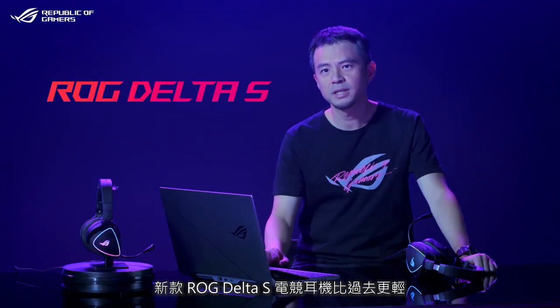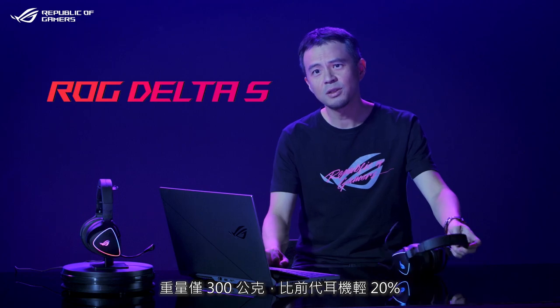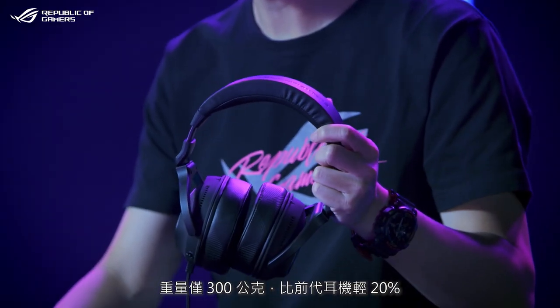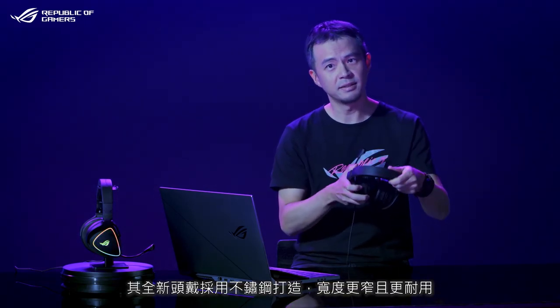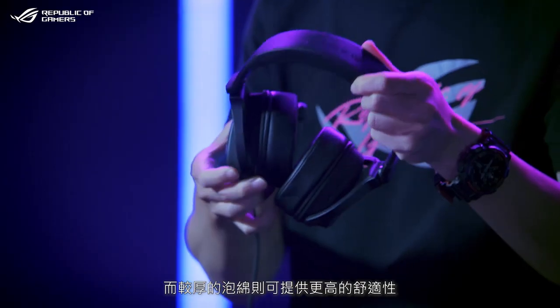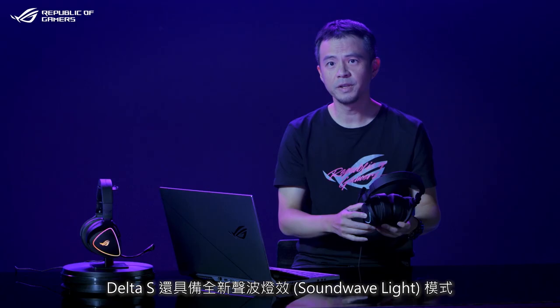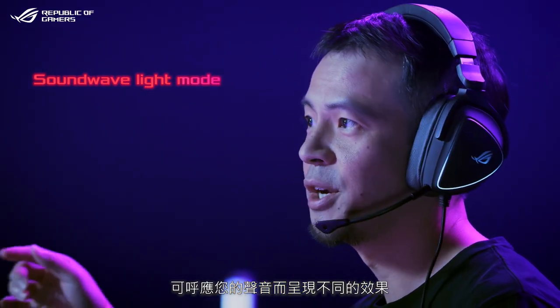The new ROG Delta S gaming headset is now lighter than ever. It weighs just 300 grams, making it 20% lighter than the previous generation. Its new headband is now made of stainless steel, and is narrower and more durable, with a thicker form for a more comfortable fit. Delta S also features the new Soundwave Light Mode, with effects that echo your voice.